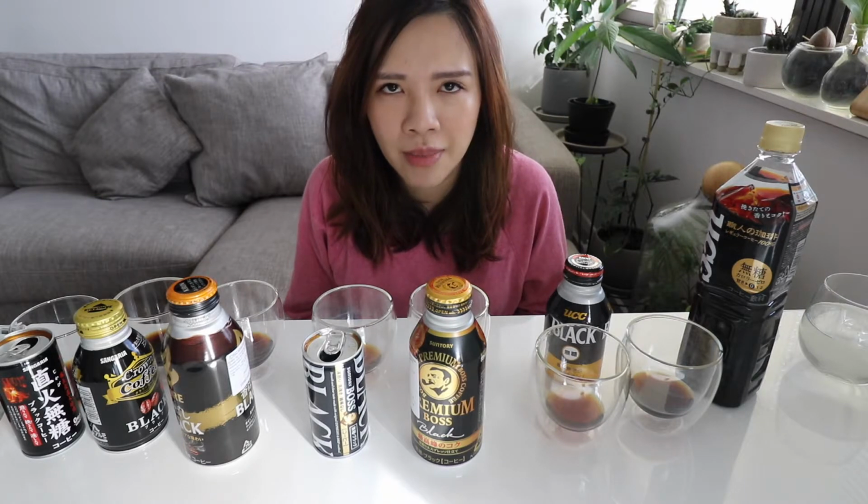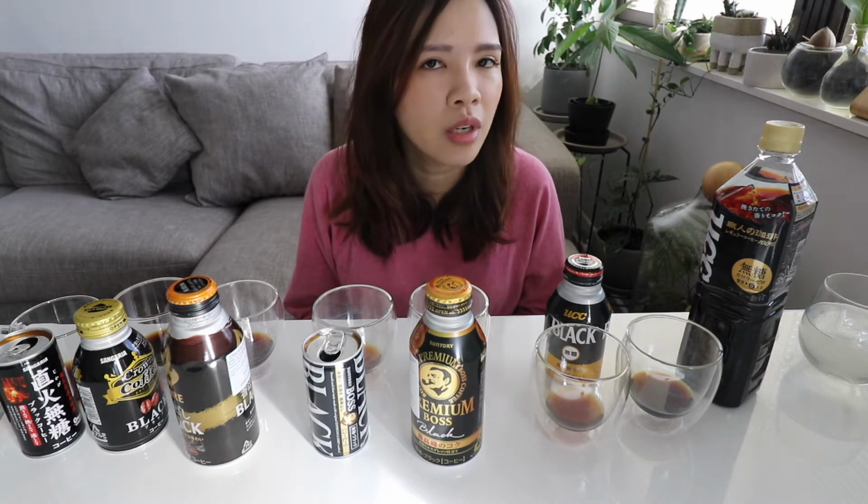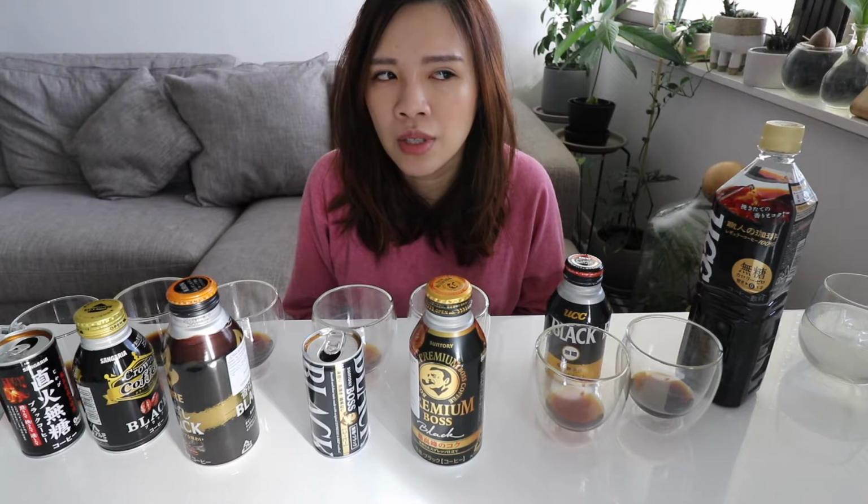UCC Black, the best way to describe it is that it's deep and rich. It's not watered down. Definitely doesn't have that taste to it, but at the same time it's so smooth to go down.